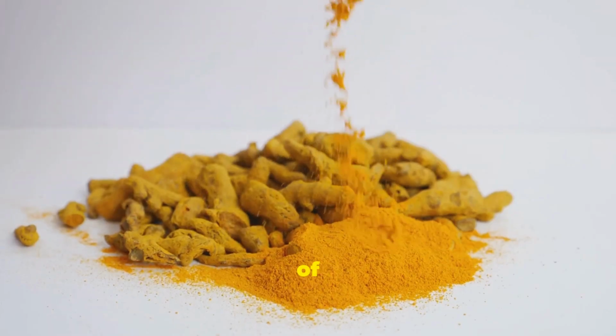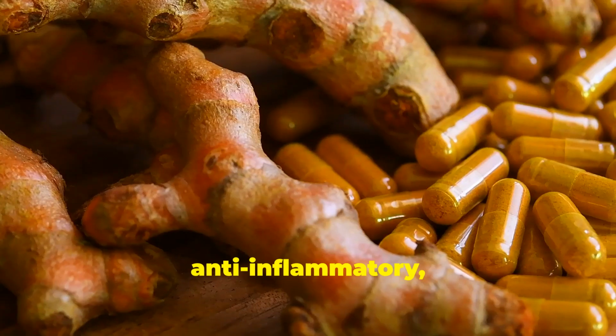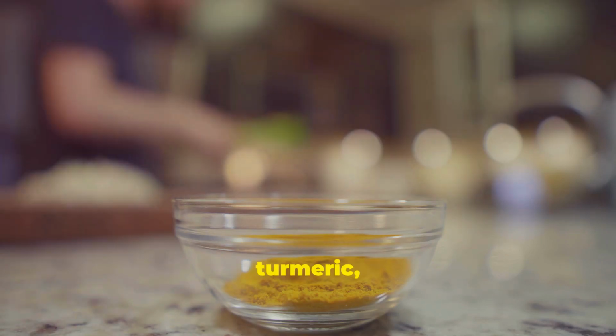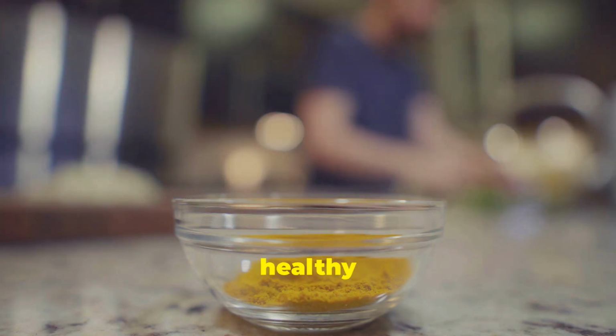Now for the star of the show, turmeric. This golden spice is a potent anti-inflammatory, helping to reduce pain and stiffness throughout your body. Don't worry, we're not going overboard with the turmeric. Just a teaspoon to give you that warm, earthy flavor and a healthy boost.